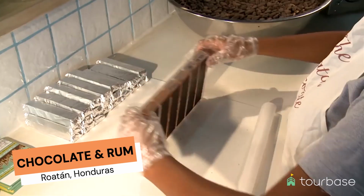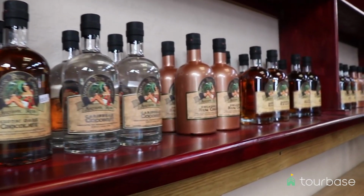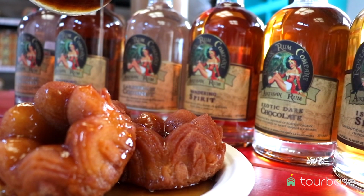Stop at the Roatan Chocolate Factory to see a bit of their chocolate making process, and then try some of the local rum and rum cakes. From here, you'll finish up the day with a scenic drive back to your drop-off point. So if you're looking for an incredible adventure mixed in with some furry animals and some local treats, then this is the perfect tour for you.